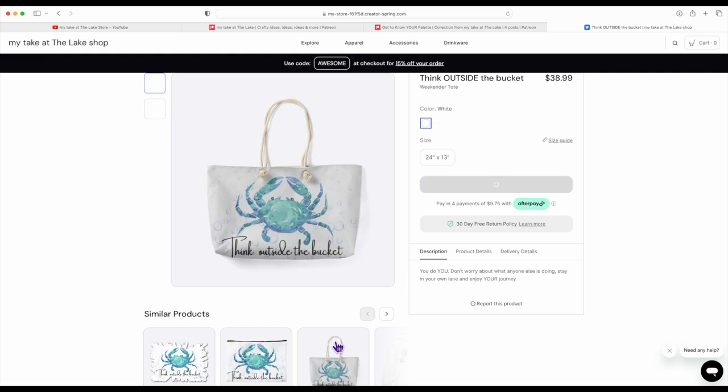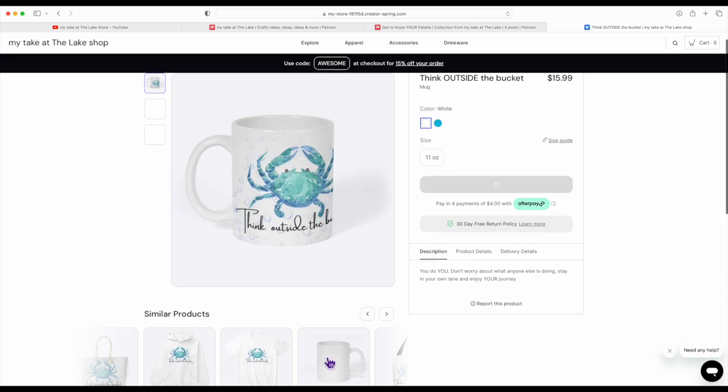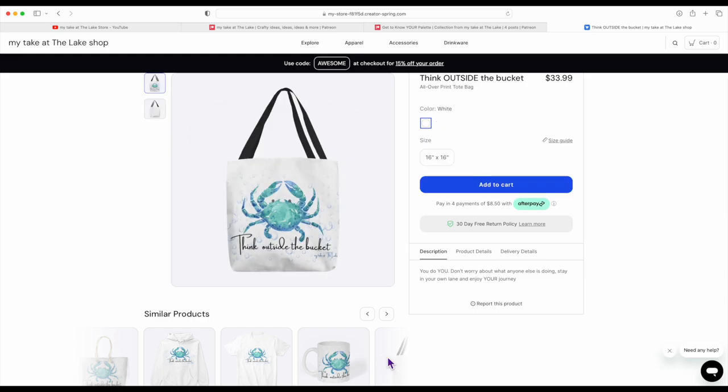And here's a big one. This is a weekender. Take your tote, put your crafts in this beautiful tote, take it with you. How fun is that? You can get sweatshirts and t-shirts and a fun mug. Think outside the bucket. Always reminding you to stretch your creative muscles. Here's a smaller tote bag. I want one of every single one.